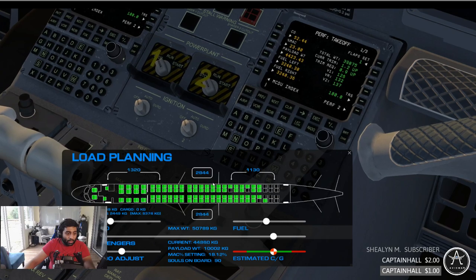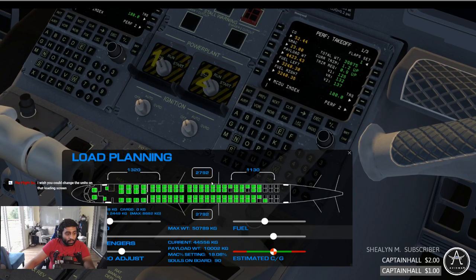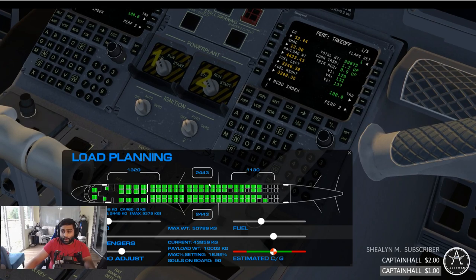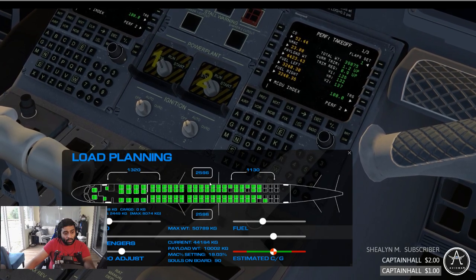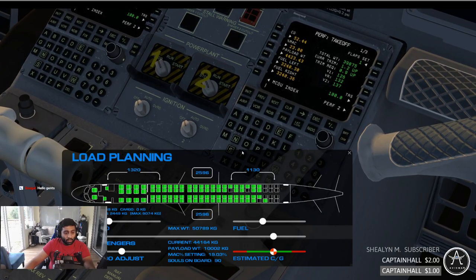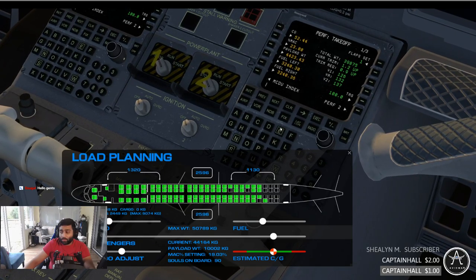And we got 4.8, so basically 5. Let's quit. What is it? That sounds about right. We can actually go till 6, so let's do this. That's good, that's fine. Okay, good, everything is good. Payload is 13, that's fine.